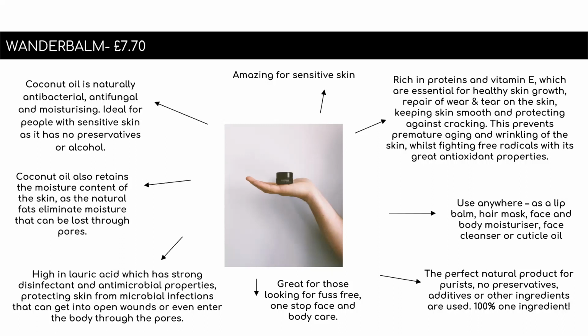So again, maybe great for heels. So you can see here it says it prevents that premature aging. So I really like this product. This is your till teaser, so I would pop this by your till. It's £7.70. Can't really go wrong, and it lasts forever.